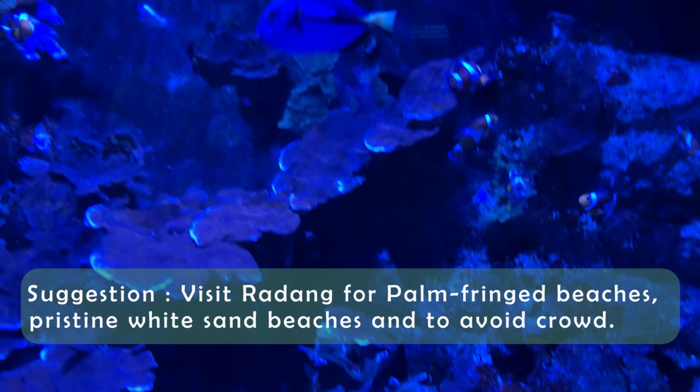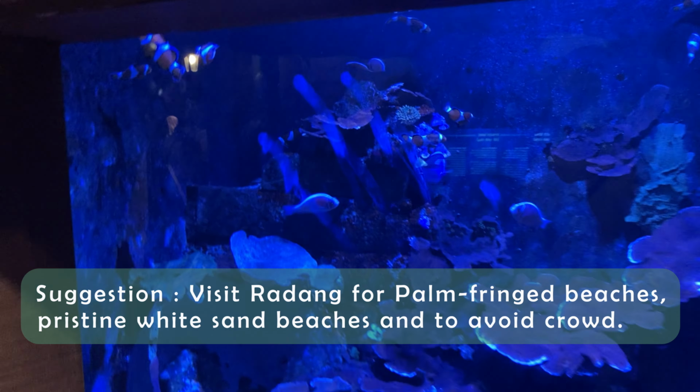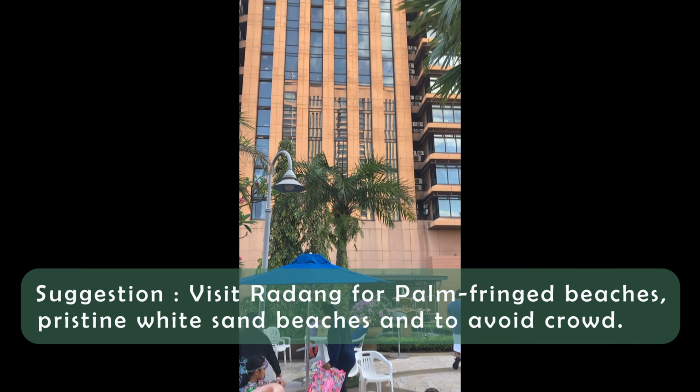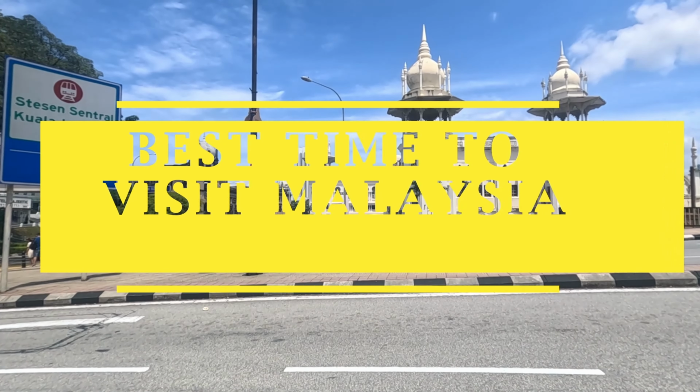The best time to visit Langkawi and Redang is from February to October. You can also make changes in your itinerary based on the weather forecast and the month of travel. Now let us talk about the best time to visit Malaysia.